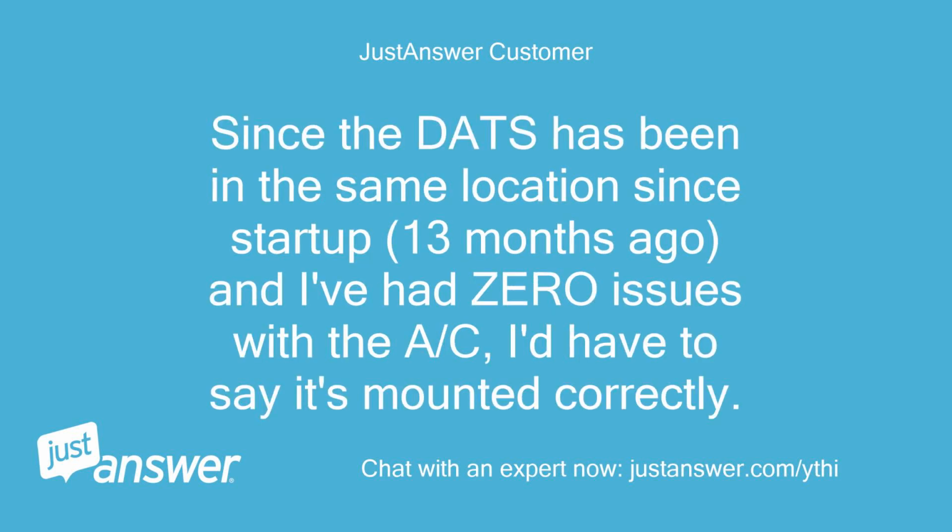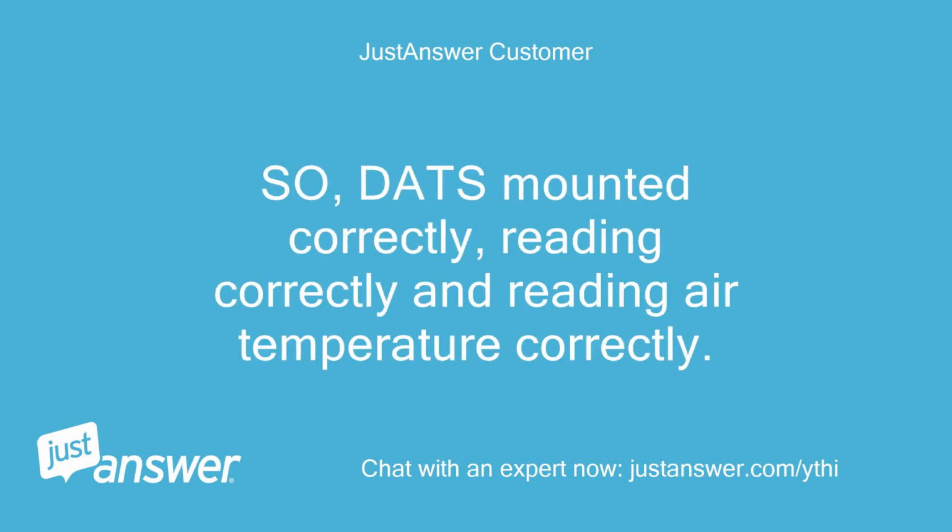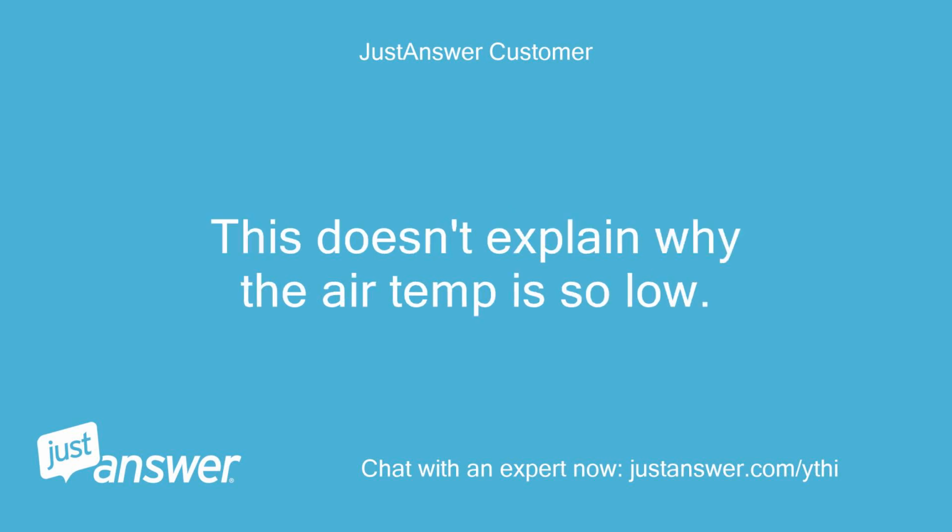Since the DATs has been in the same location since startup, 13 months ago, and I've had zero issues with the AC, I'd have to say it's mounted correctly. So, DATs mounted correctly, reading correctly and reading air temperature correctly. This doesn't explain why the air temp is so low.